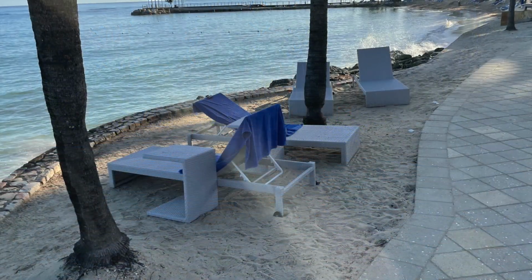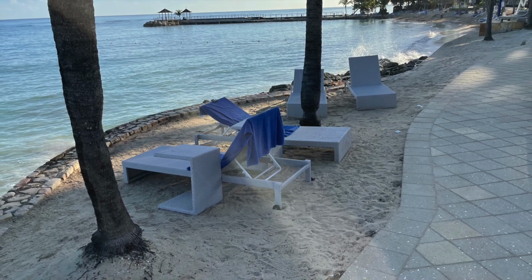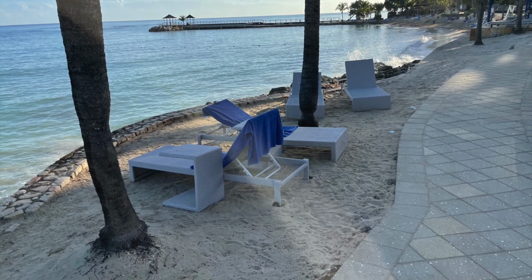Now if you're a big beach person, this resort is probably not for you. There's a few areas of man-made beach that don't go directly into the water. They do have some seating in these areas.